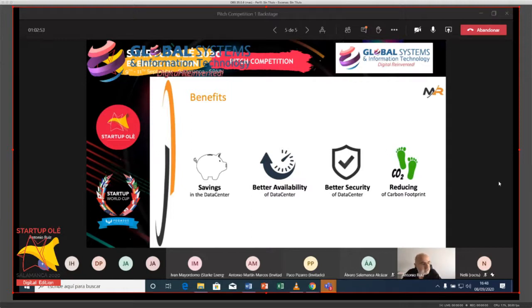We have very important customers using MONRAC, such as the supercomputing center of the University of Guadalajara in Mexico, and we have signed deals with very big public and private organizations. And we have been awarded the Energy Award last year. That's all. Thank you very much for your attention.